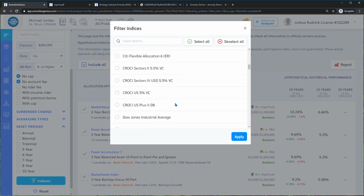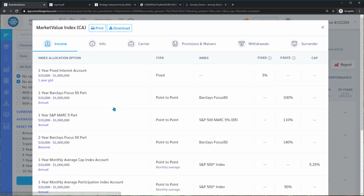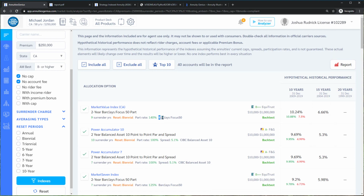Okay, once you put in all of those parameters for your client's best interest, you're going to see the carrier and their rating. You're going to see the product that they're using, and you can click on the product and bring up that product sheet like we saw before. It's going to show you what index it's using. This is a 2-year product, and we can see all the information right below it. You have all the information at your fingertips.